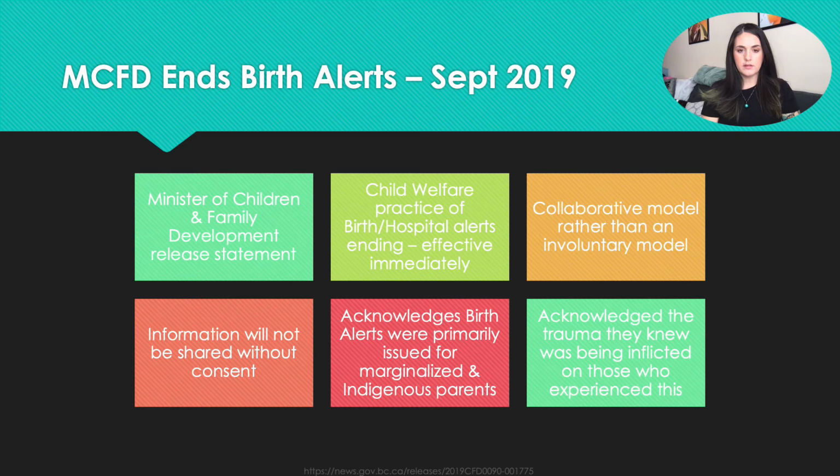This change to practice allows for more trusting, collaborative relationships with service providers right from the beginning while empowering women, their families, and their communities to work together to care for their children. This step is consistent with my mandate from Premier John Horgan to provide better supports to keep Indigenous children at home and out of care. It responds directly to the recommendation from the National Inquiry into Missing and Murdered Indigenous Women and Girls to stop using birth alerts, and reflects our commitment to implementing the United Nations Declaration on the Rights of Indigenous Peoples and the Truth and Reconciliation Commission of Canada's calls to action.